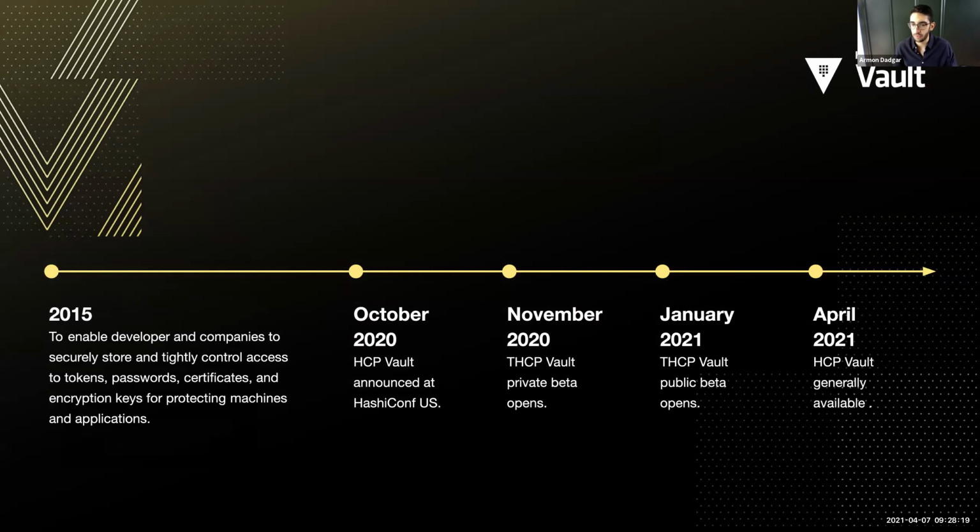November of last year is when we went into private beta. In January of this year, we opened it up to public beta, where over 1,000 customers entered the public beta process with us. And now we're excited to take this generally available this week.